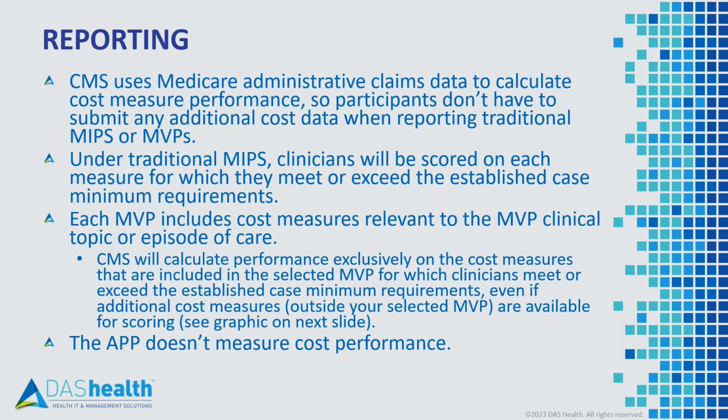The APP or the APM pathway, this actually does not measure cost performance. You get a pass here. So if you don't know what the APP is, we did briefly review it in our last webinar on the improvement activity category, but it's essentially just another avenue or pathway to report under MIPS for this program.